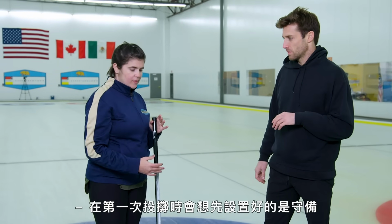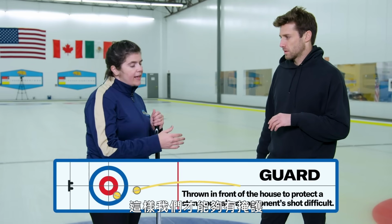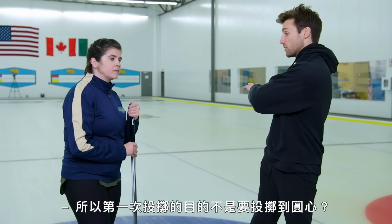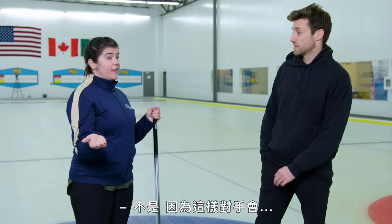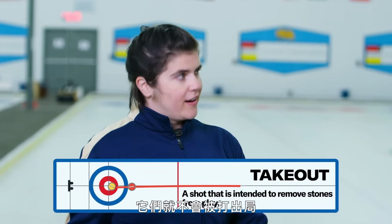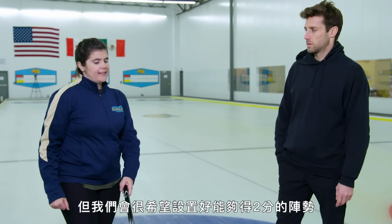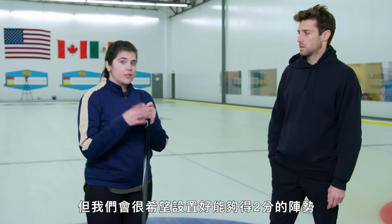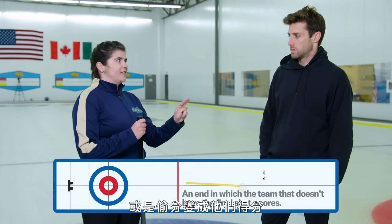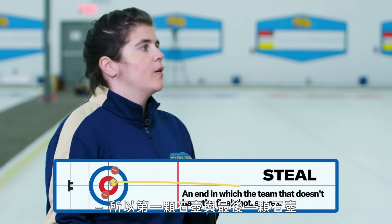Our first shots that we like to set up are guards, so that we have things to either hide behind or to help set up a way to score. So your first shot isn't just trying to go down and land it on the button? No, because then the other team will just take it out. So if we do get these guards in, they cannot be thrown out of play. They can be moved, but they cannot go out of the sheet. But we do really want to set up to score, ideally 2 points. The other team's job is to hold us to 1 point or to steal and they score. So there are objectives by having the first stones in play or the last stone in play.